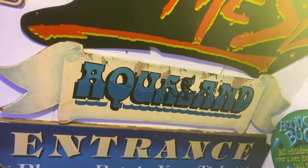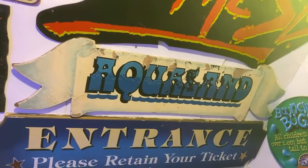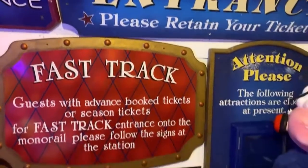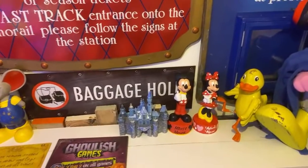But I'm glad that I've managed to preserve it in the best way possible, and it's on display here now as well at the World of Theme Parks. Some more signage to look at, then I've got some more items to show you in tonight's stream.